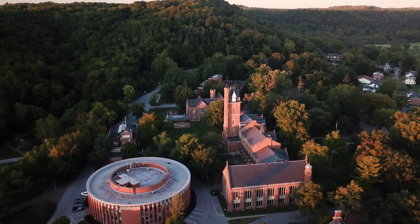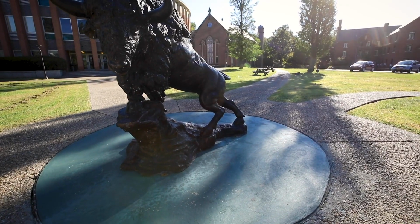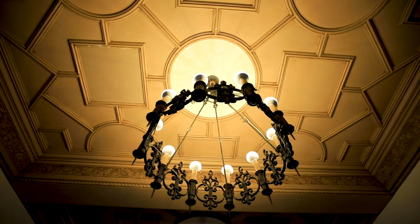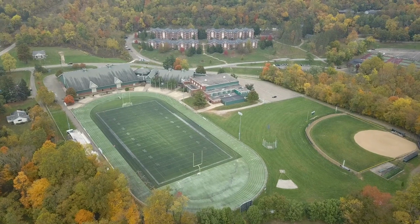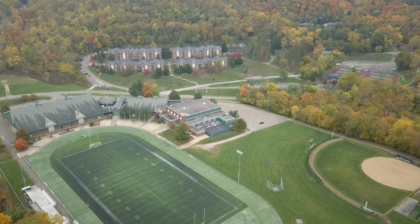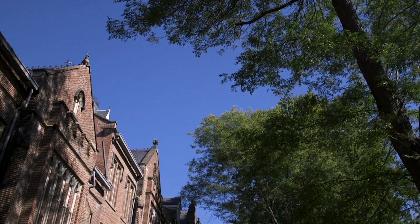We'd like to show you a little bit of our campus today, and in particular give you an idea of the beauty as well as the facilities that will support your education when you come to Bethany. Our campus occupies approximately 300 acres here on the top of a ridge. We are surrounded by natural beauty. Trees that date from almost the founding of the college in 1840. The buildings date from the middle of the 19th century right through to the early years of the 21st century.